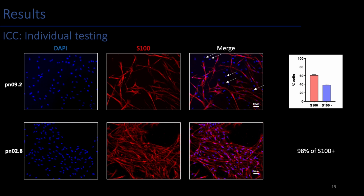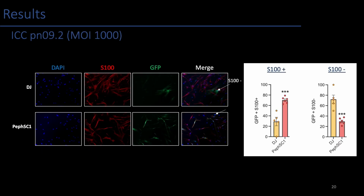We also performed immunocytochemistry analysis using 2 different cultures of primary human Schwann cells, one called PN09.2, which is a mixed population of Schwann cells labeled with the marker S100, as you can see on this picture, and also a population of S100 negative cells, which will be fibroblasts, depicted with a white arrow. So it's a 60-40% population. The other cell culture that we used was PN02.8, which is highly pure with 90% of Schwann cells. So we used an MOI of 1000 to transduce those cultures with AAV-DJ and PEP human SC1. We waited 72 hours, fixed the cells and did some ICC.